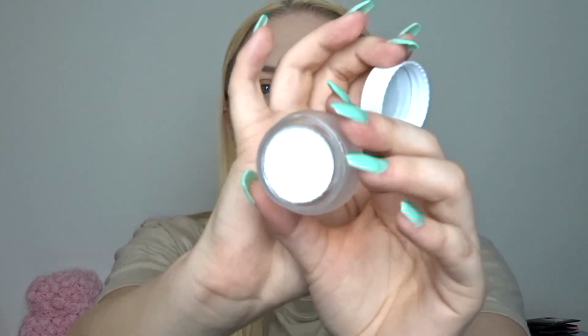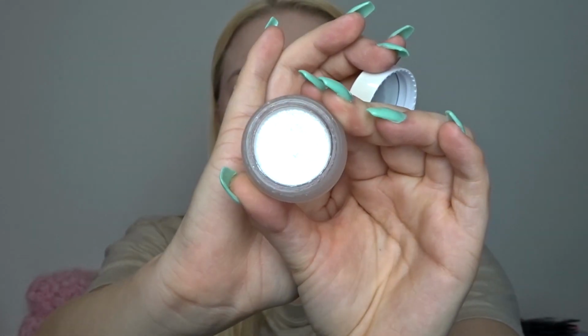And I got mine in the shade Bubble. I think there's about 3, maybe 4 shades of highlighter. I just picked the lightest one, which is like an icy sort of shade. So because this is a cream shimmer, I want to have a little bit of control with it, so I am going to use my finger.